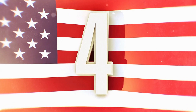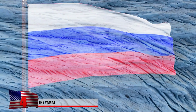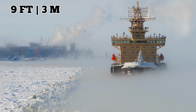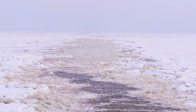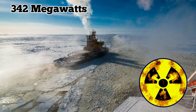4. The Yamal. The Yamal icebreaker ship is an incredible feat of engineering and a symbol of Russia's powerful presence in the Arctic. It is capable of breaking through ice up to 9 feet, 3 meters thick, and reaching speeds over 22 knots, 25 miles per hour. It's powered by 2 nuclear reactors that give off a total of 342 megawatts of energy.